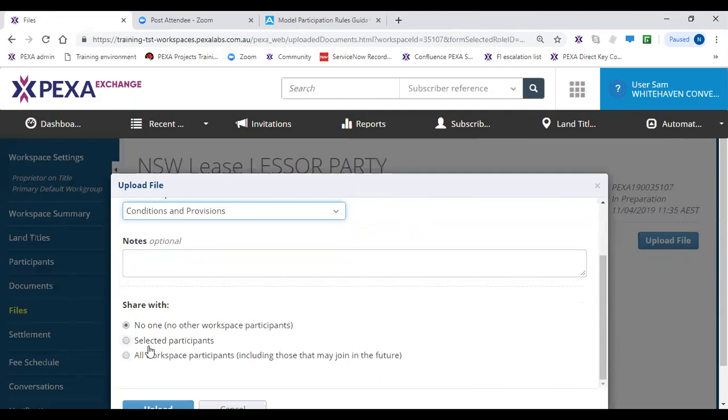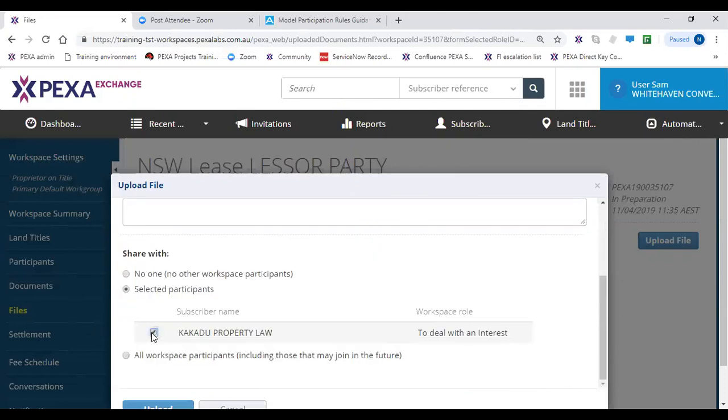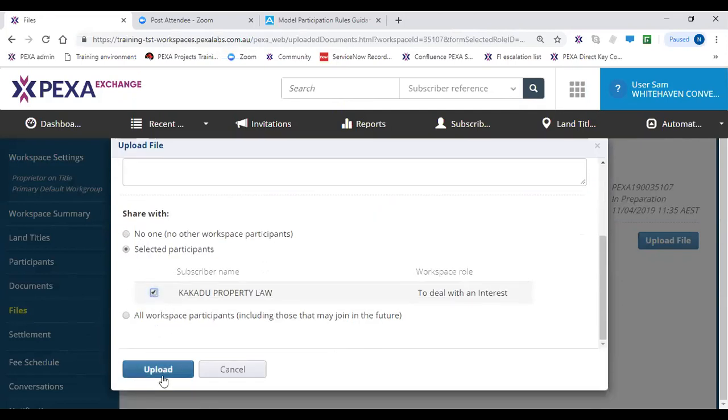I might also like to share it with the lessee party. Okay, so I could select to share with the lessee party as well, and then I'll select upload. You don't have to do that. If you don't want to share it with anyone, you can select no one.